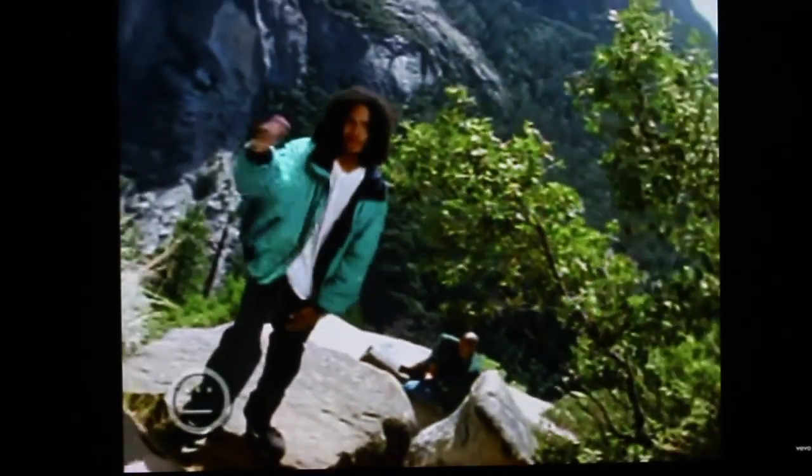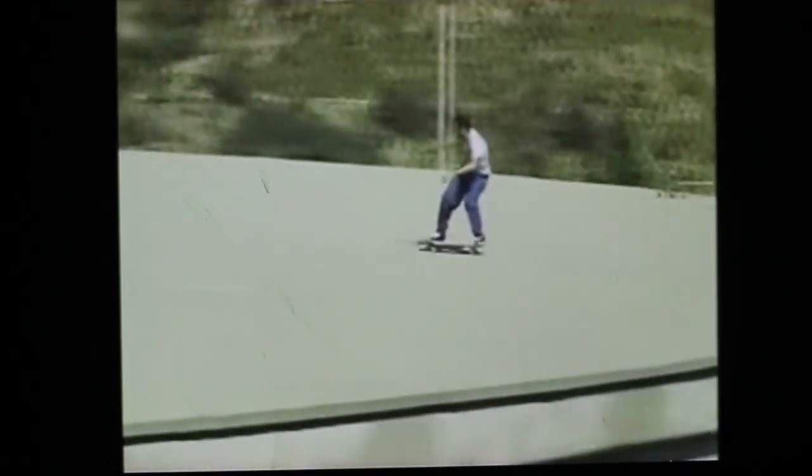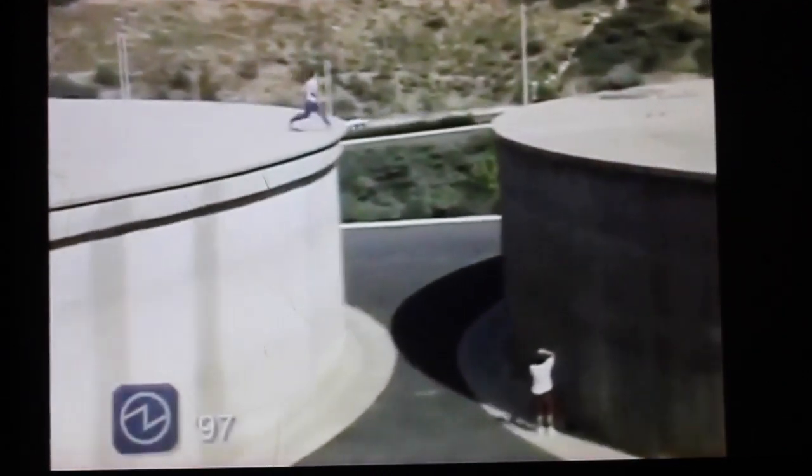Watertower is estimated to be 40 or even 50 feet tall and resides in Rowland Heights, California. This trick got the cover of Thrasher magazine, as you've seen, in November 1997. So this ollie happened somewhere prior to that, but I can't confirm a date. If you know, please drop it in the comments.